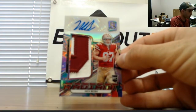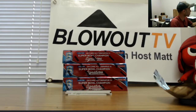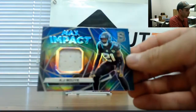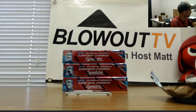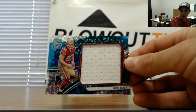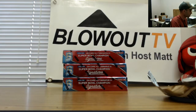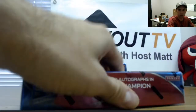Nick Bosa, San Francisco 49ers, patch autograph. That one is numbered 1 of 5. Nice little number hit for the Niners. Goes to Steve. We've got an AJ Bouye. It's for the Jaguars. Jersey to 199. Nick Bosa. Another Niners hit, jumbo jersey this time, to 99. And Derek Carr for the Raiders, number 230. That's number two.